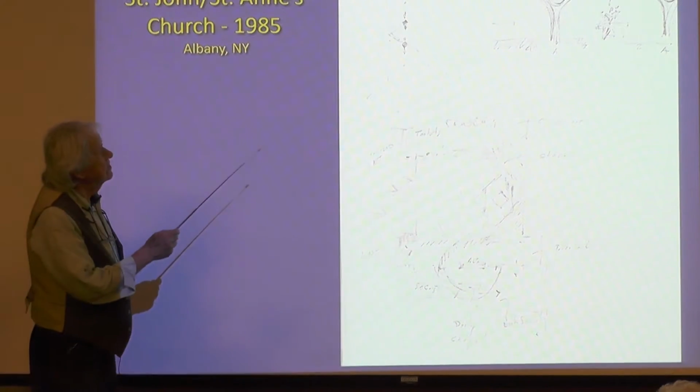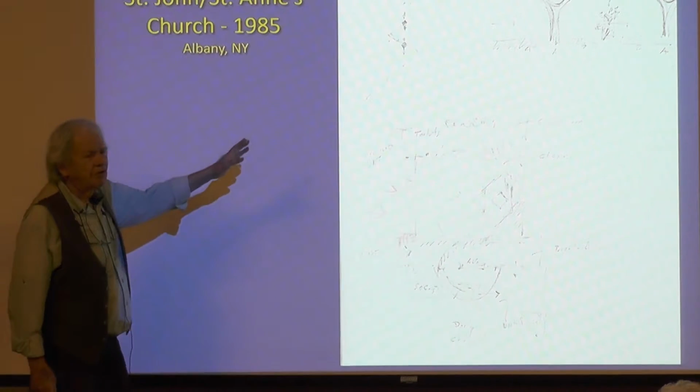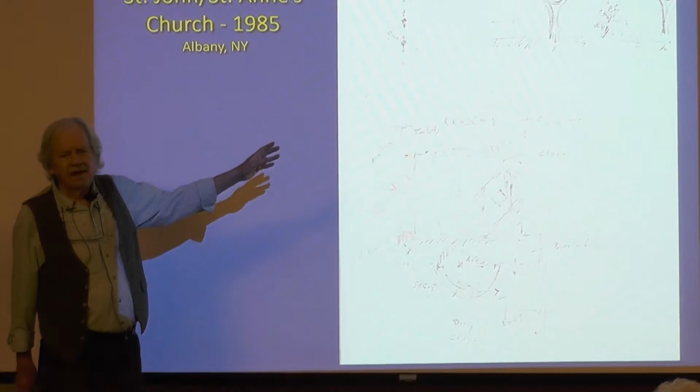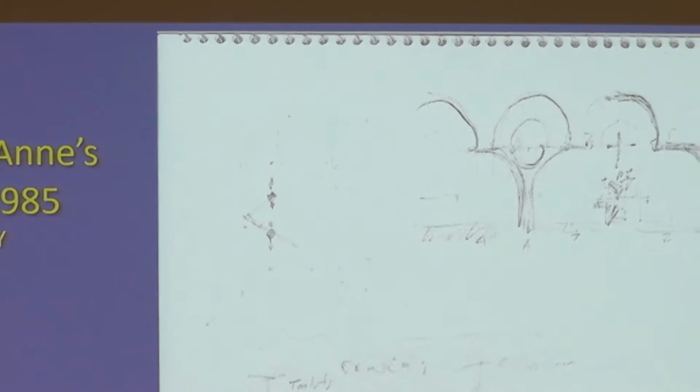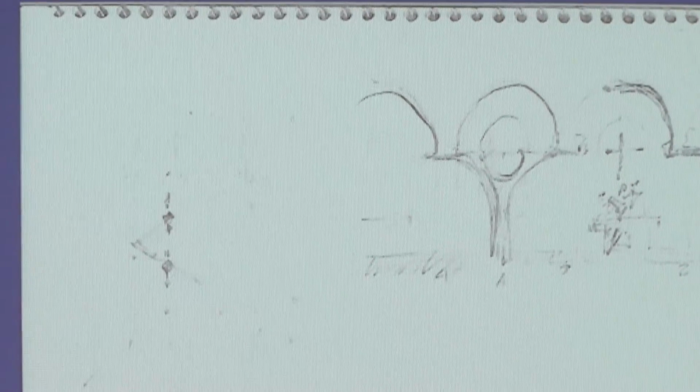This is just a sketch, but it shows the service as the architect proceeds. The first thing you do is you talk to the owner. He tells you what he wants, what he doesn't want, and what he likes, doesn't like, and asks you to present solutions. So Mary Lee and I went to Montreal on a long weekend, and while I was there in my room, I sketched that out. That's the beginning of a dream.